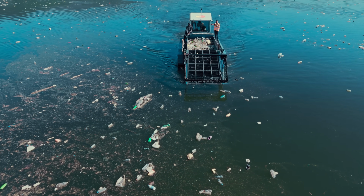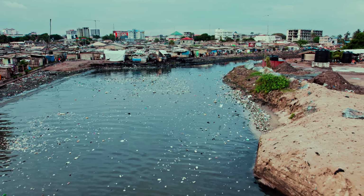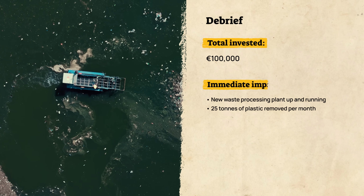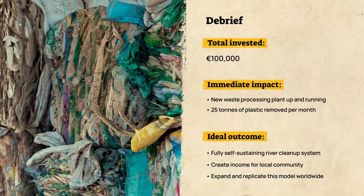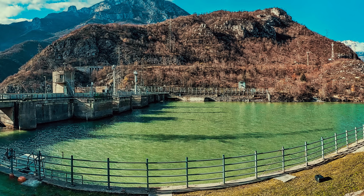Right now, it's estimated that every year between 1 and 3 million tons of plastic flows from the world's rivers into the ocean. So just imagine if our solution were applied to the most polluting rivers around the world. We could remove a huge amount of that ocean plastic before it even gets there. The ongoing work here at the reservoir is a powerful proof of concept. Soon we'll be removing as much as 25 tons of plastic every month, turning this into this.